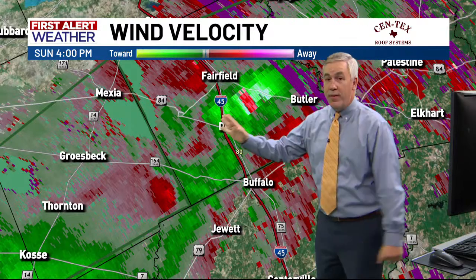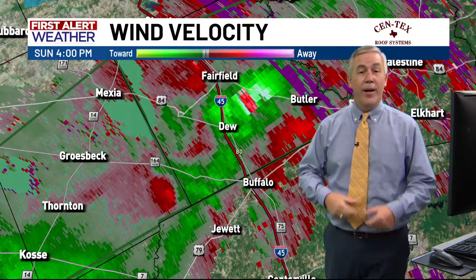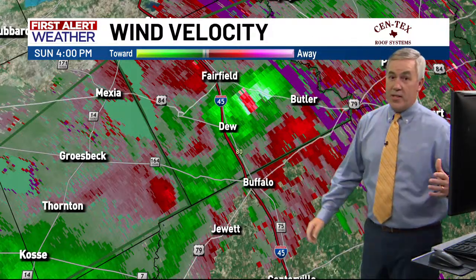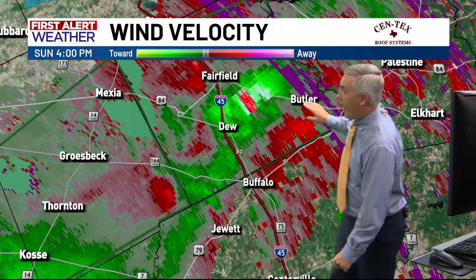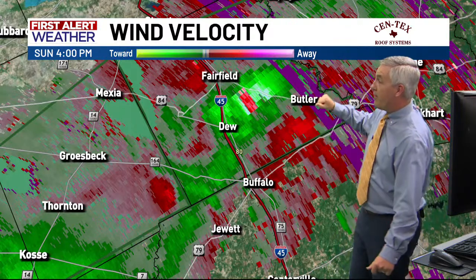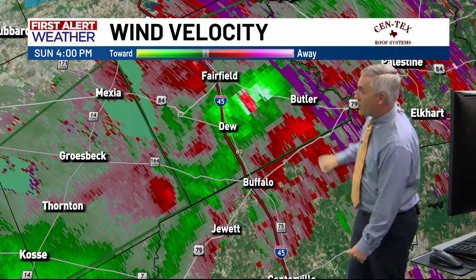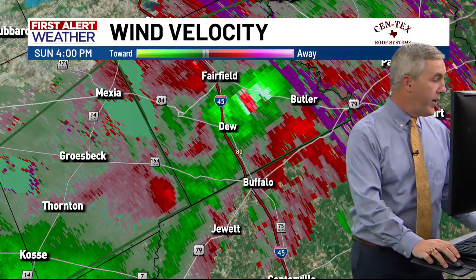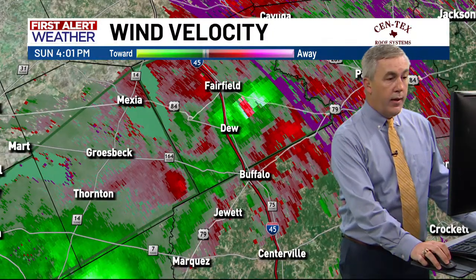And the other thing is you move deeper and deeper into our eastern counties, and particularly east of I-45 in Freestone County, we're getting a lot more trees, we're getting a lot more hills, and it makes it extremely hard, no matter what time of the day, to get a good observation of a tornado. So if you live between Fairfield and Butler along Highway 84, you've got a potential tornado on top of you right now. And this is going to be shifting nearly due east, if not a little northeast. So we're worried that this could hit Butler just a little to the north. And then again, we'll be crossing the Trinity River, crossing the county line from Freestone County into the Anderson County area. And I think that new warning just got issued.